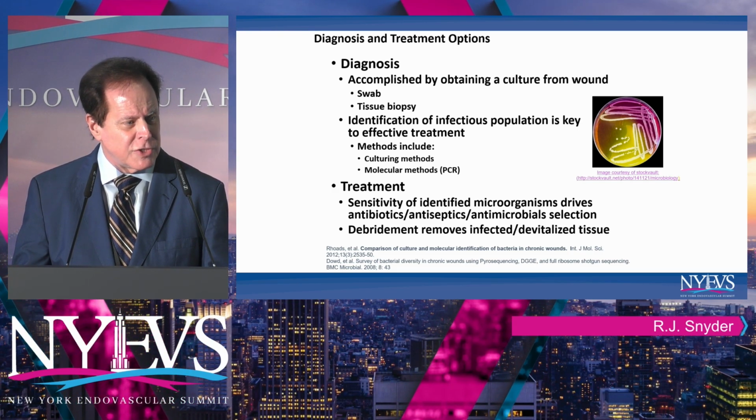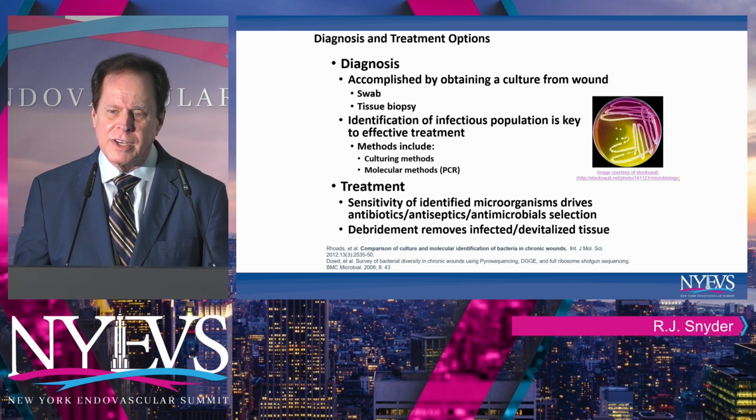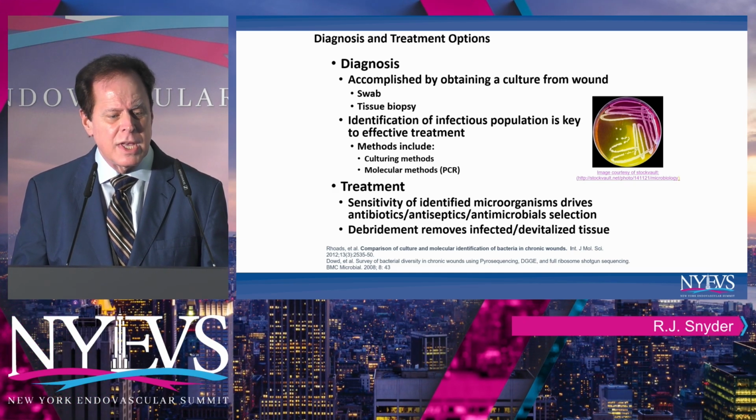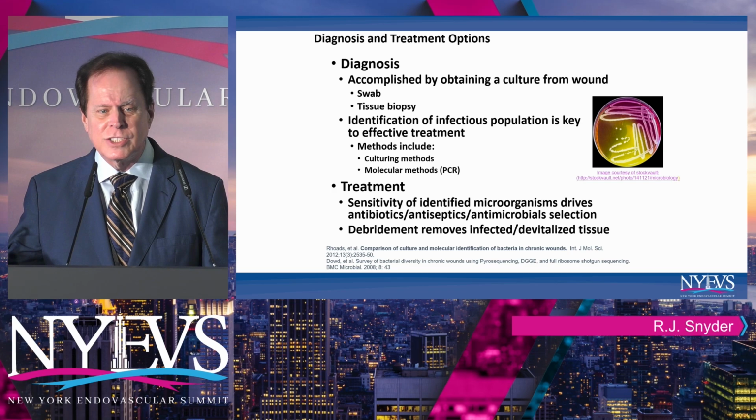Culturing methods, of course, have changed. We now have PCR testing. Dr. Jacobs had pointed to this. This is still controversial. We see a lot of different pieces of information.